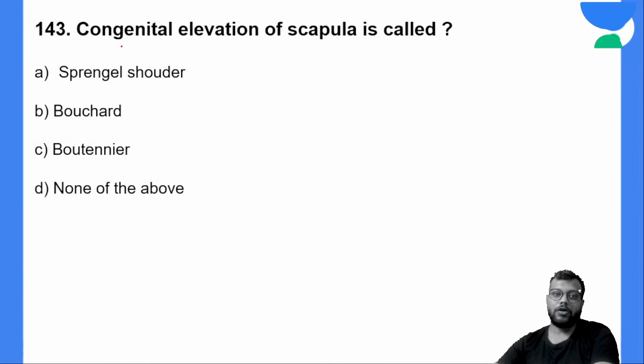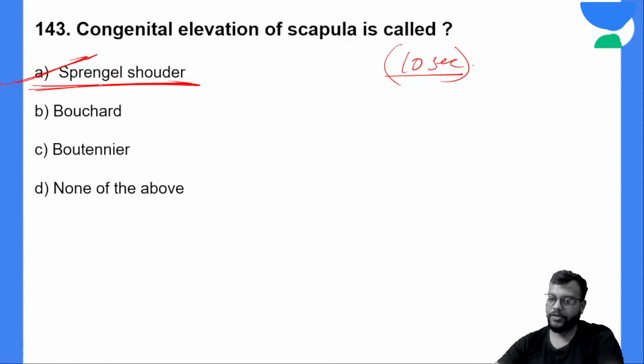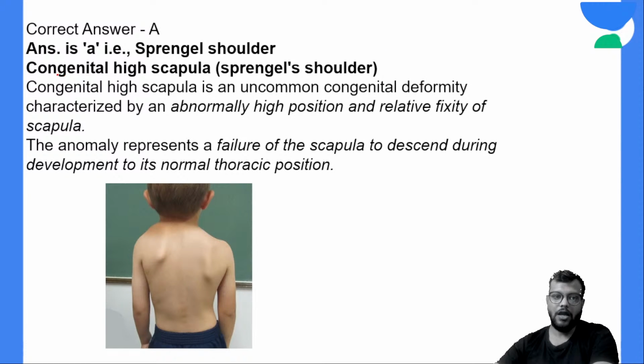Okay. Congenital elevation of scapula is called as, we have discussed it in yesterday's class, I guess. No, the class before yesterday, but we have discussed this. This is called your Sprengel shoulder. Okay, congenital elevation of the scapula due to inability of the descent of the scapula. This is called your Sprengel shoulder.